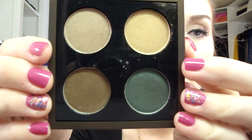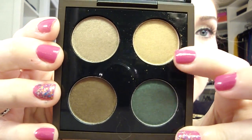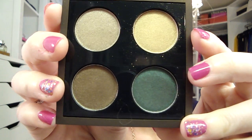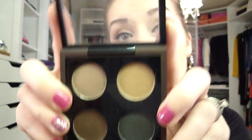And then this one is called Bare My Soul. And this one is a little bit, as you can see, more green. Has some pretty yellowy, bronzy gold colors and two really pretty bronzy colors. Really nice. I kind of thought I would prefer the purple one over this one, but I think that these colors swatched a little better. Again, you can see that on my blog.